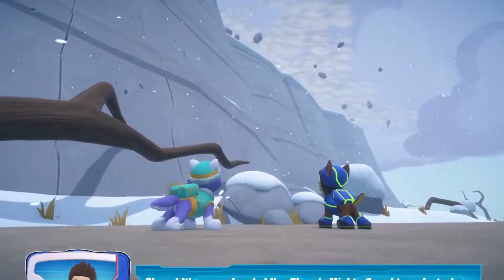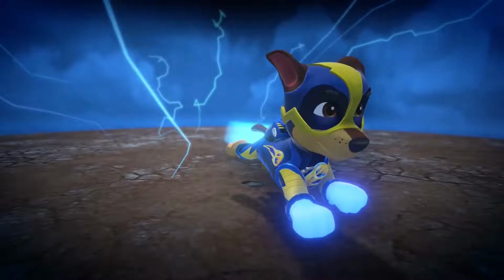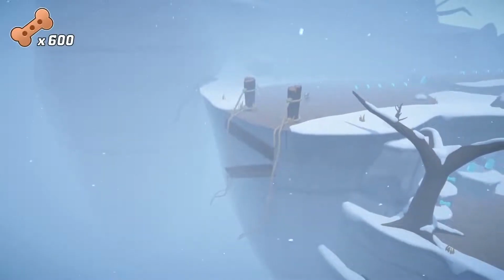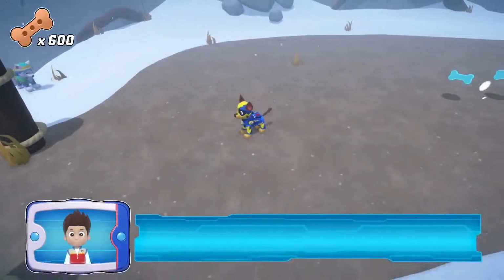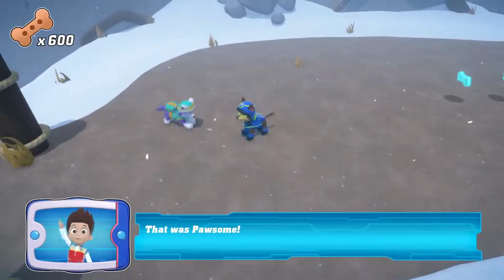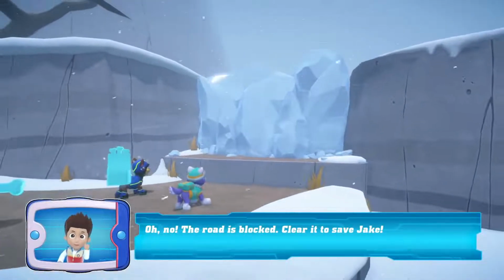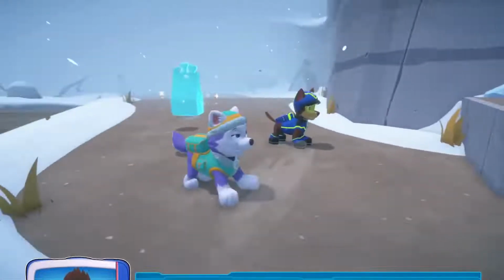Chase's mighty. That was awesome. Oh no, the road is blocked. Clear it to save Jake. Use your mighty pup powers.